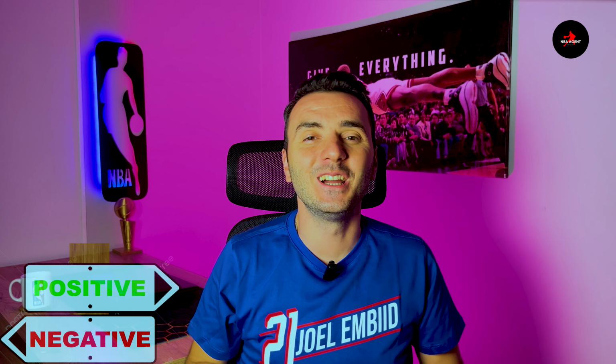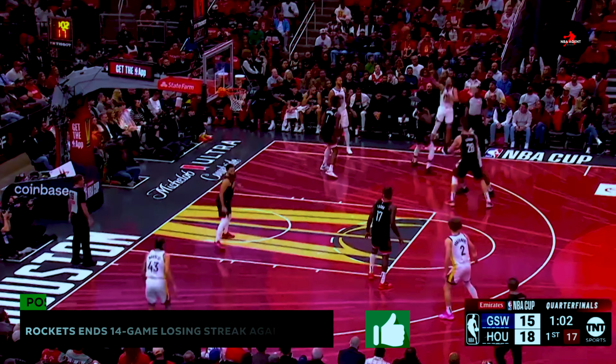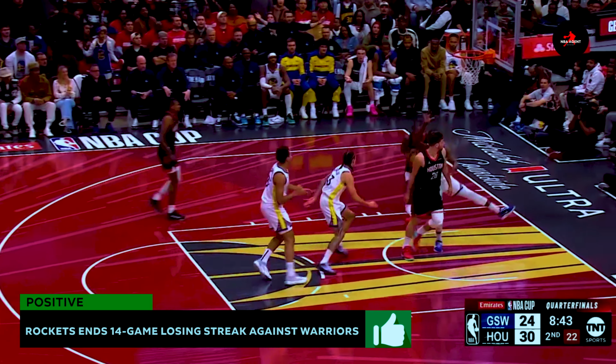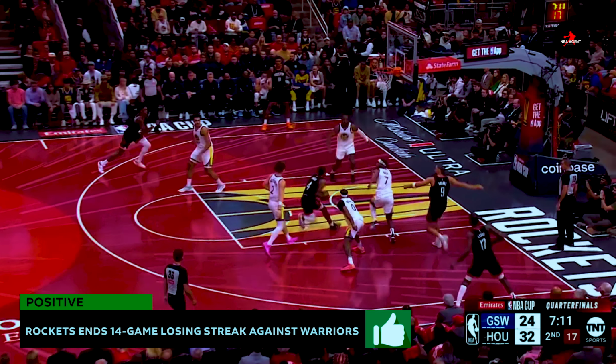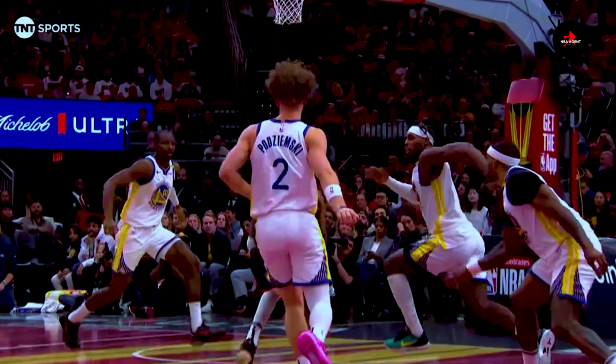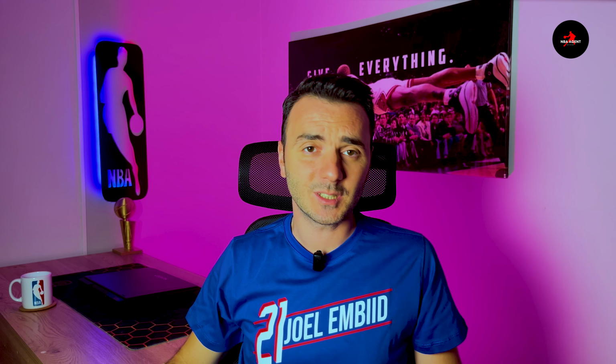Now for the negatives and positives of the week. The first positive is Houston Rockets. Houston had been losing to Golden State for 14 games and they managed to beat their opponents in the NBA Cup quarterfinal match, albeit with difficulty. The last moments of the match were a great struggle and Houston won the match by 1 point and ended this series.